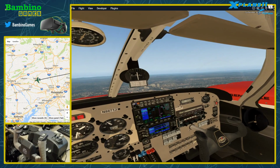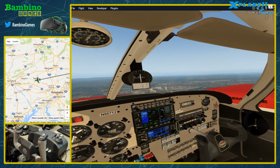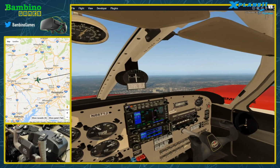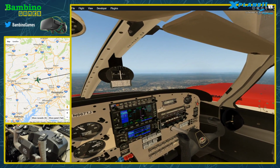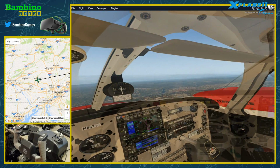Right down there is Reading, Pennsylvania. Didn't realize that Reading, Pennsylvania would be so well modeled, the next place, but that's pretty cool. A nice amount of detail for a city in the middle of PA. Pretty cool.